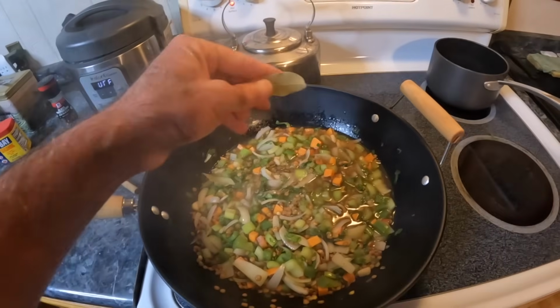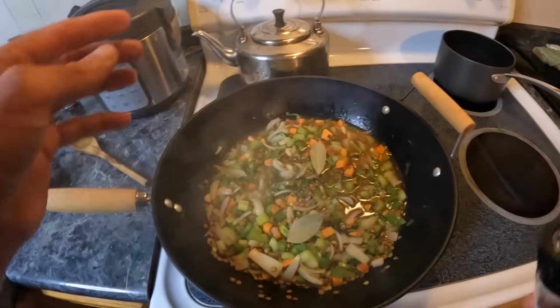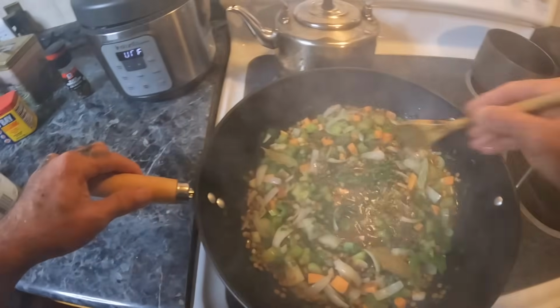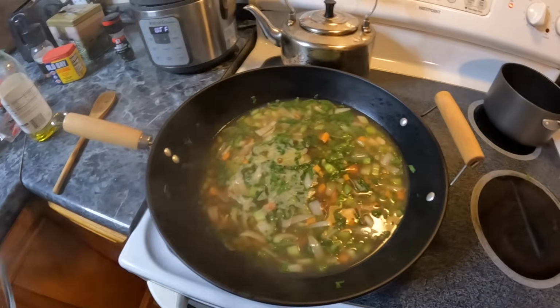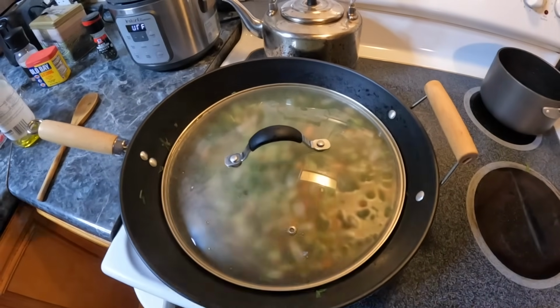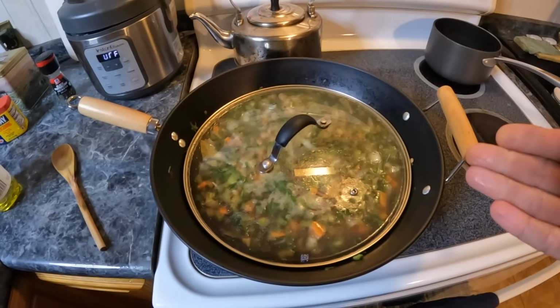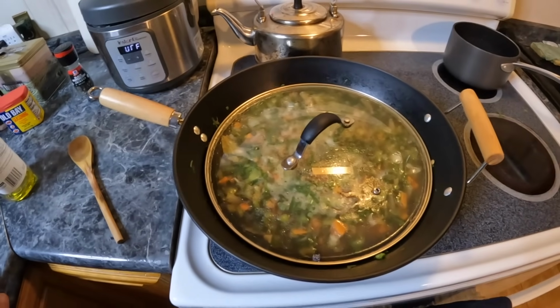So I think I can make this work. I think I can come up with something that can work like a lid. That was 3 bay leaves I just put in there. That works. I'm just gonna let this simmer for an hour. I'm gonna keep checking it, but I'm gonna move on with my stuff.